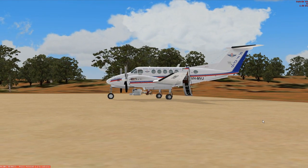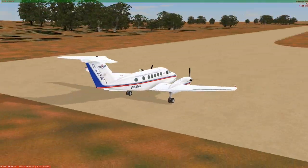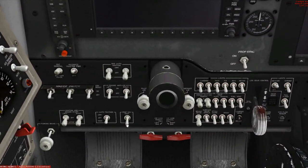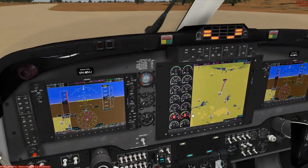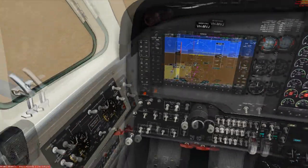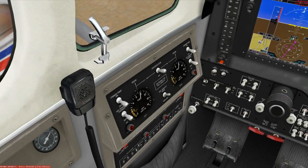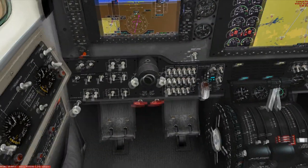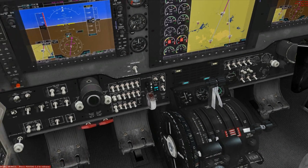First things first, we have to close the door. And with that done, let's get some power going. Obviously we've got the flight plan in there already from the previous flight. We'll be turning on the fuel pump and getting our engine started. The parking brake is on. Fuel cutoff switches full backwards and power levers to idle.